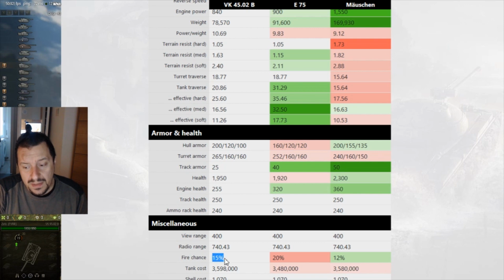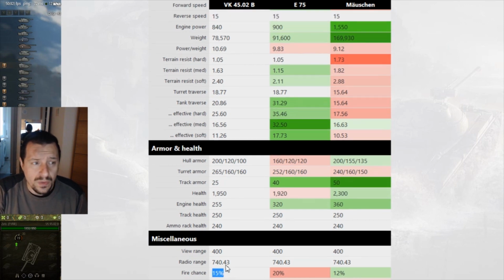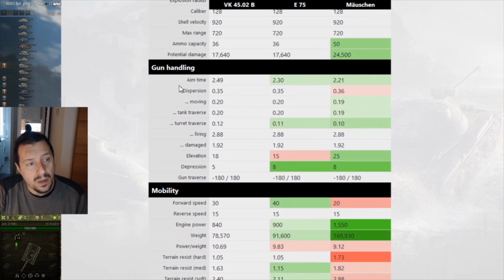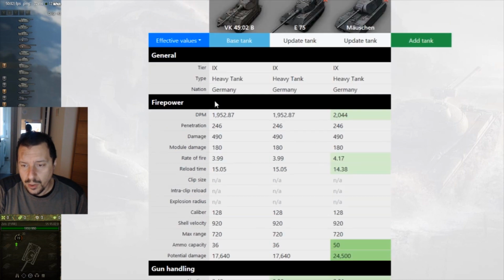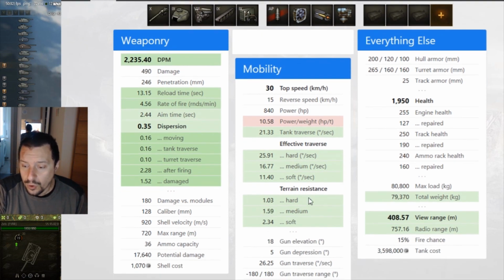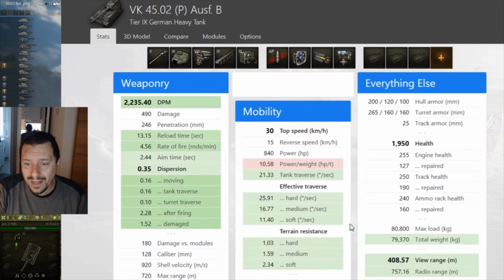The fire chance is standard, so probably you can go with the premium food and remove some problems coming from the gun handling and the mobility. Suggested equipment: ventilation, gun rammer, vertical stabilizer for this beast. View range is not a key value for a tank that looks for close combat.